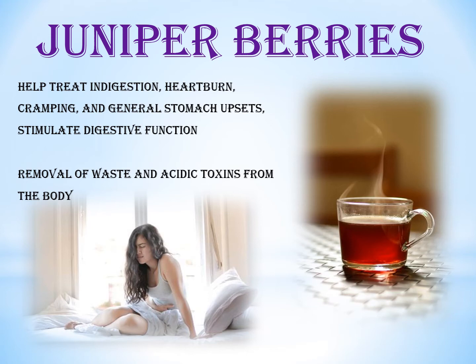acts as a stimulant to improve digestive function, helping to increase the flow of digestive fluid and reduce excessive gas. Juniper aids in the removal of waste and acidic toxins from the body. In this way, juniper is best used as an infusion or as a tea, as mentioned in the previous slide.